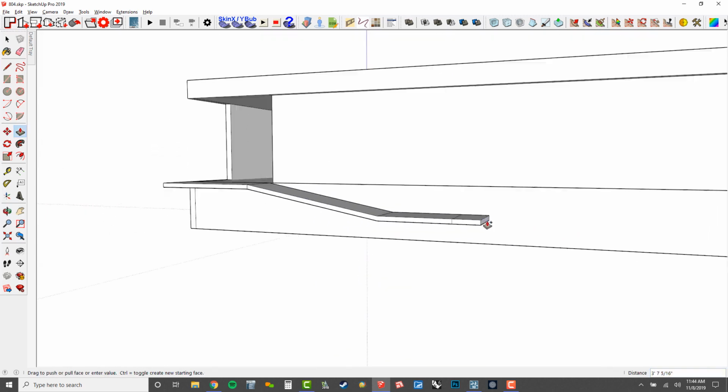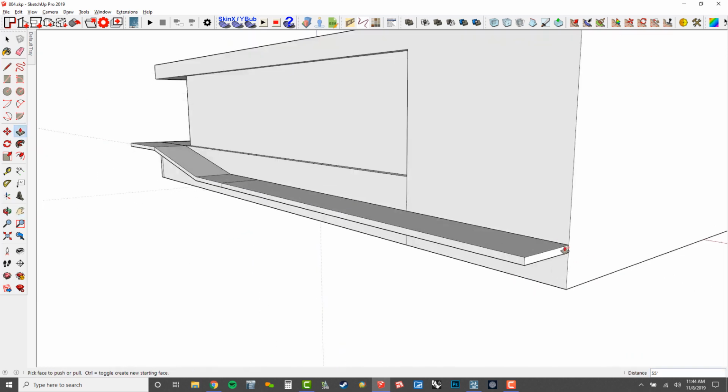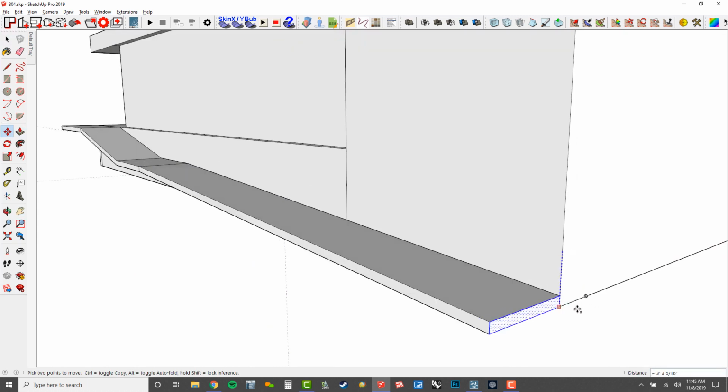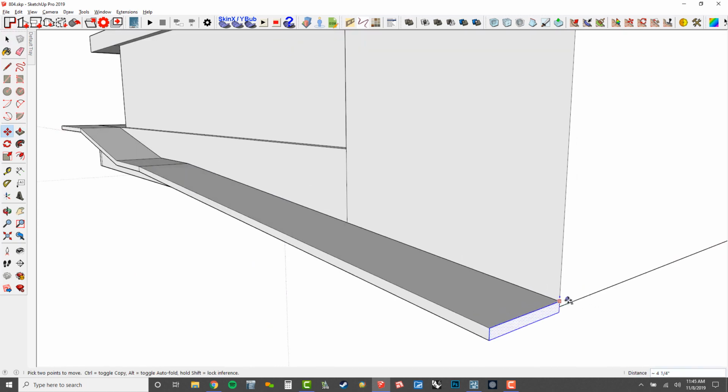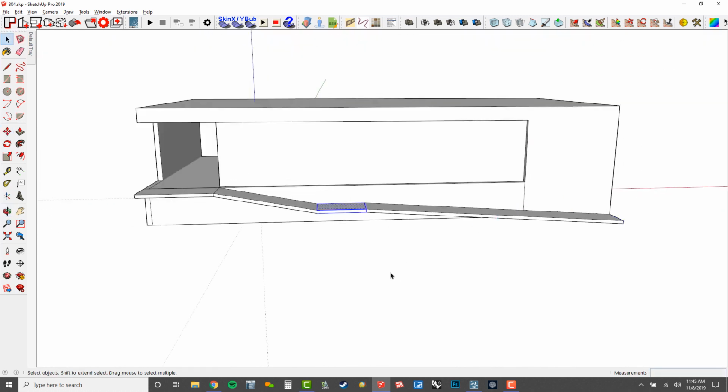And then I'll do another one of those tap control and pull this all the way to the end like that. And then I'll just kind of move this straight down on the blue. And actually, I want to snap this point to the bottom. All right, so that's a little out of whack. You can see you can always make changes with SketchUp.